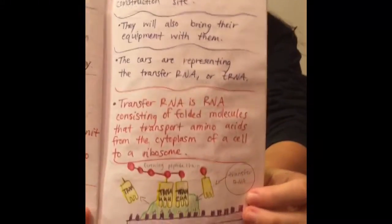The neighbors will travel in their cars to get to the construction site. They will also bring their equipment with them. The cars are representing the transfer RNA or tRNA. Transfer RNA is RNA consisting of folded molecules that transport amino acids from the cytoplasm of a cell to a ribosome. And here's my drawing representing the tRNA.